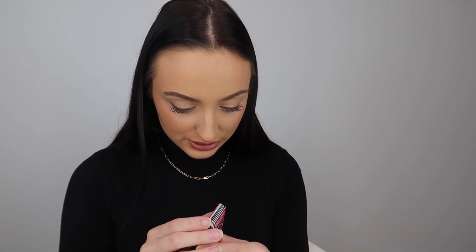Now I have a bunch of cards that I keep in my bigger everyday wallet, and I just wanna show you guys if all of these cards can fit. I have, let's see, 1, 2, 3, 4, 5, 6, 7, 8 cards right here, and I wanna see if all of them will fit.